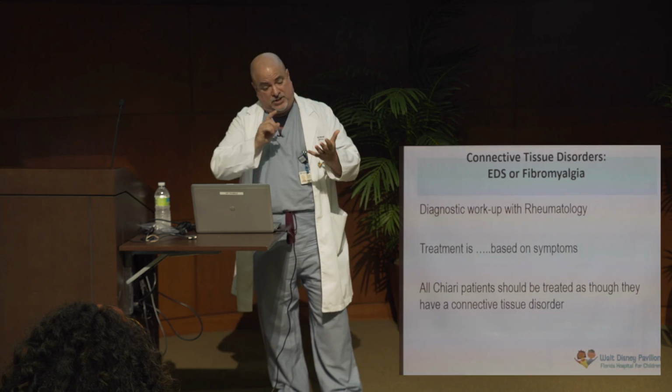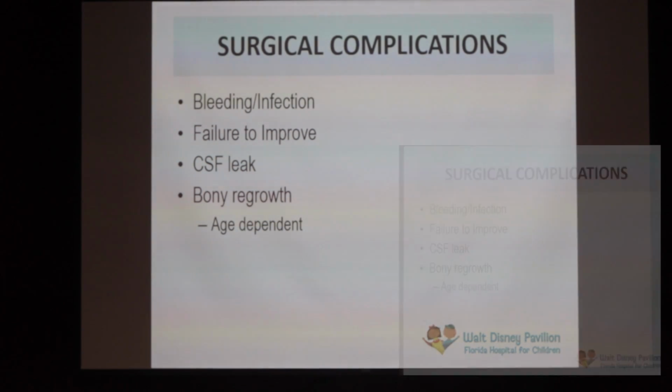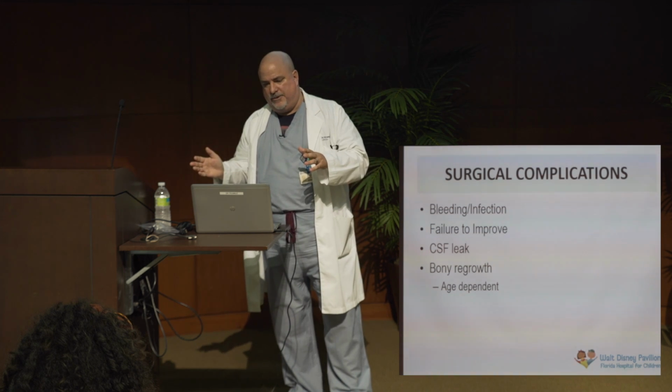Again, that affects a couple of things. Probably why the Chiari is there in the first place. It affects healing. It affects the incidence of spinal fluid leaks. And then the other issues. So these are secondary diagnoses that we were looking for before doing surgery. Now, if we've made the jump, we're going to do surgery, what complications do we worry about?